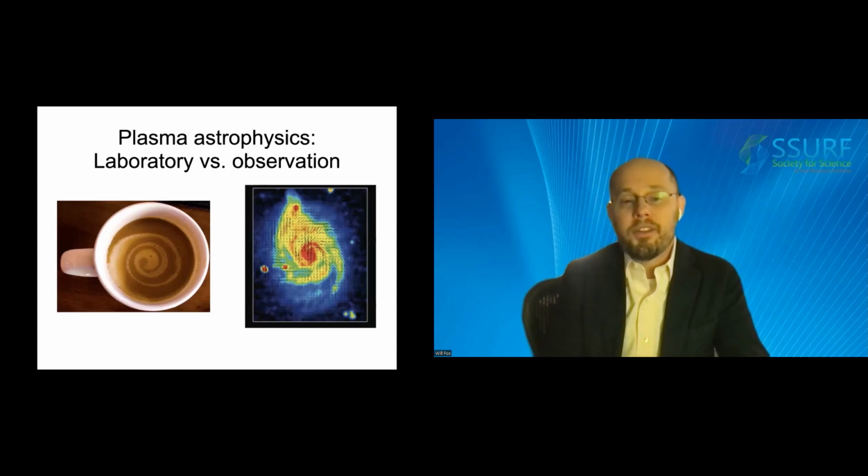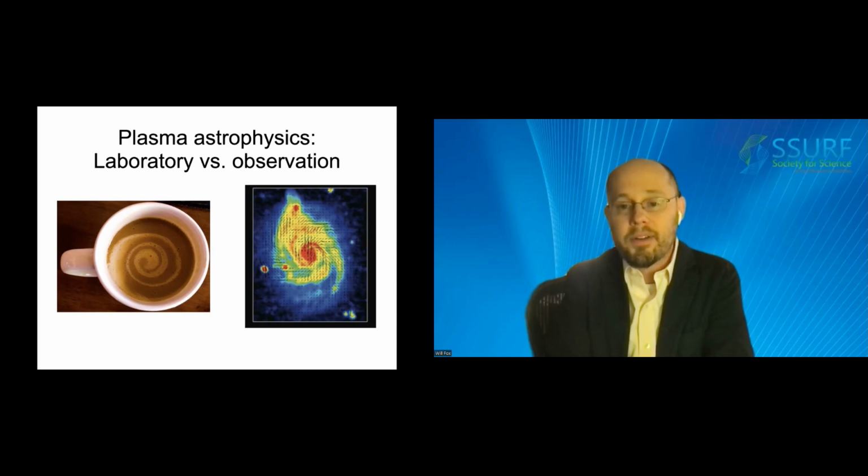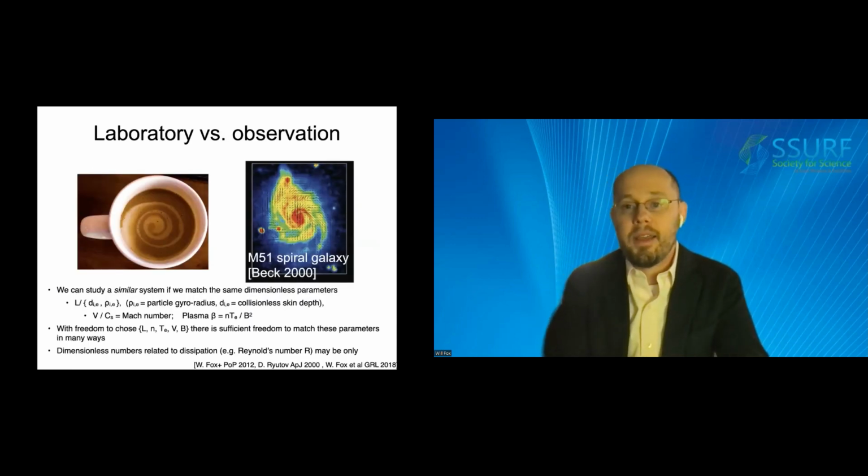So people always ask, what does it mean to do a plasma experiment in the laboratory that has some relevance to astrophysics? Fortunately, we know that the laws of fluid dynamics are what are called scale invariant. The same physics that applies to a swirling cup of coffee also applies to the ocean and can also apply to extreme scales. So the key question when you're trying to do a scaled experiment or a scaled understanding of a phenomenon is to understand what the dimensionless parameters of the system are, and how do you study what's called a scaled or a similar system.